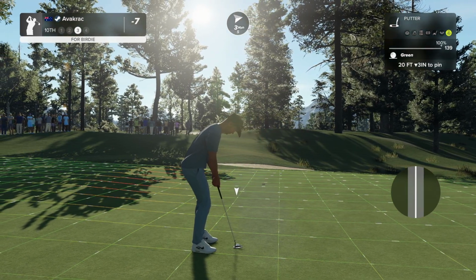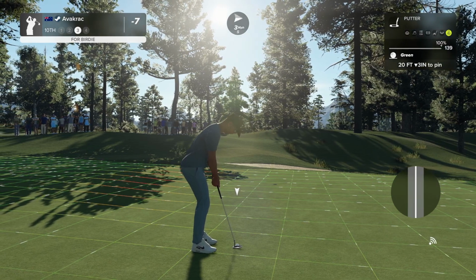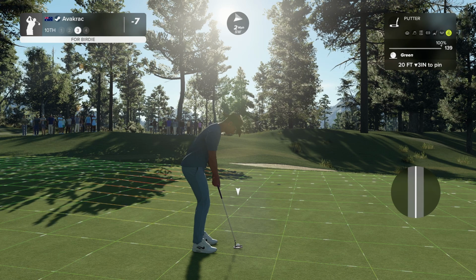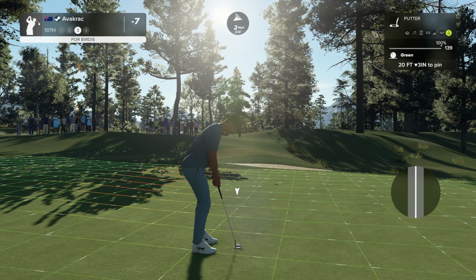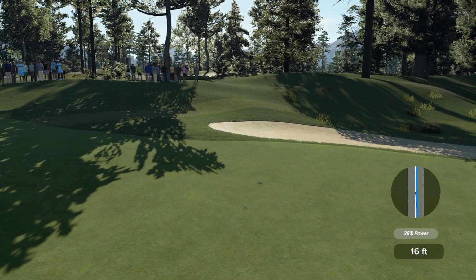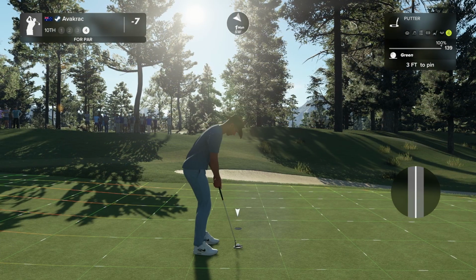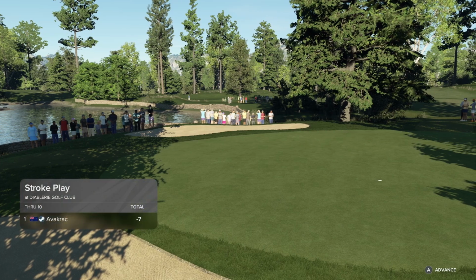Alright, let's see what we got. 20 feet, 3 inches down. Nasty little break at the front here. Let's put that there. It's going to slow. The break's going to ease off, though. That is a nasty turn to the start, though. Oh, I didn't put enough in it. Oh, baby arms. All right, let's go. All right, still remaining 7 under, though.